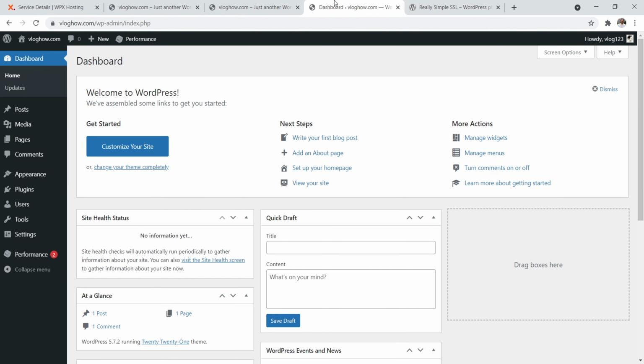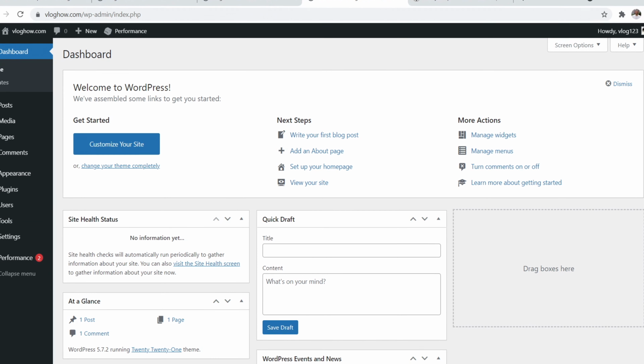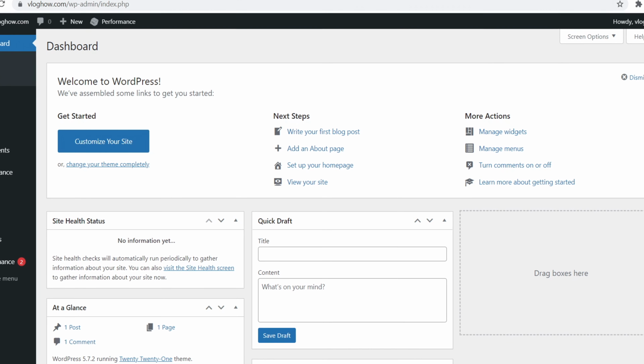So anyways, log into your website and fantastic. What I love about WPX Hosting, again, is just a clean install. No pop-ups, no plugins taking over aspects. It's just, here's WordPress, get to work. So I really like it.